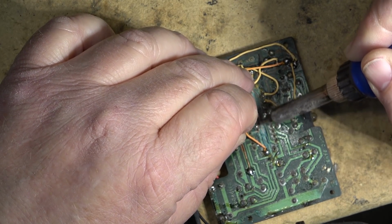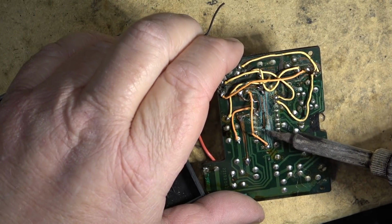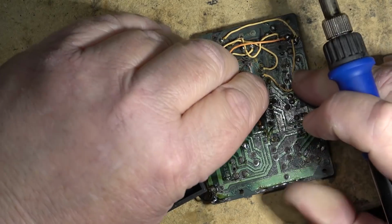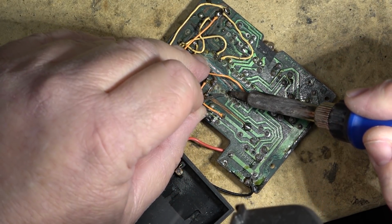These are the same type of things that happen when people get equipment wet. You can never be sure that you're not going to have problems going down the road.